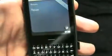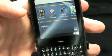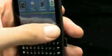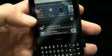As it is now, there's an app catalog. It's still officially in beta. It's not as robust as iPhone or Android's app catalogs, but it's getting there slowly but surely. And so there you go. A little hands-on with WebOS on the Pixi.